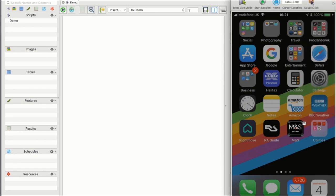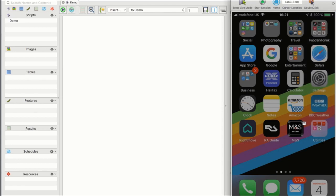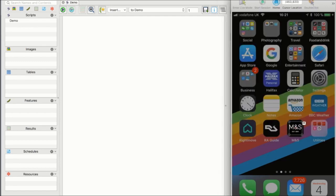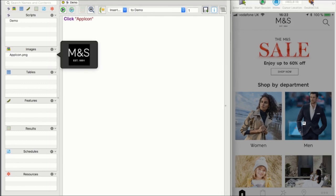So you'll notice here I've selected an image of the app. I'll select the commands I want to do, which in this case is a click. I'll just go ahead and call this image, say, app icon, and then we'll click on save. And every time we do this process of selecting an image and selecting an action, 3 things happen. First is the image is saved here inside your image repository.